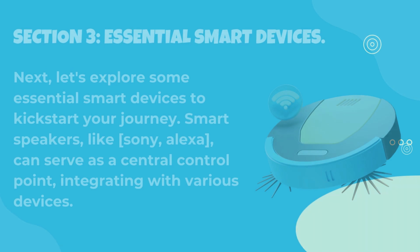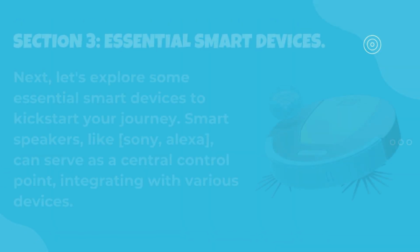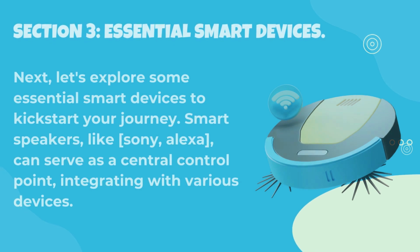Section 3. Essential smart devices. Next, let's explore some essential smart devices to kickstart your journey. Smart speakers, like Sonos or Alexa, can serve as a central control point, integrating with various devices.